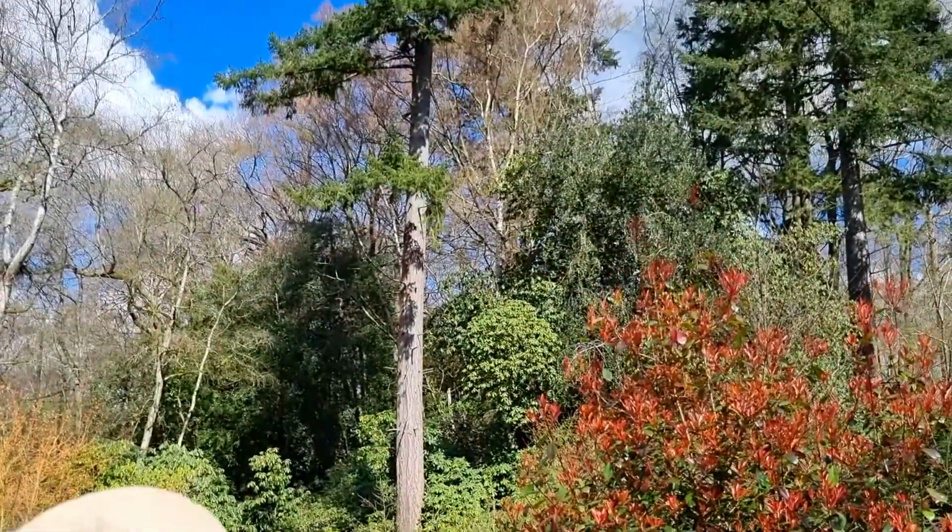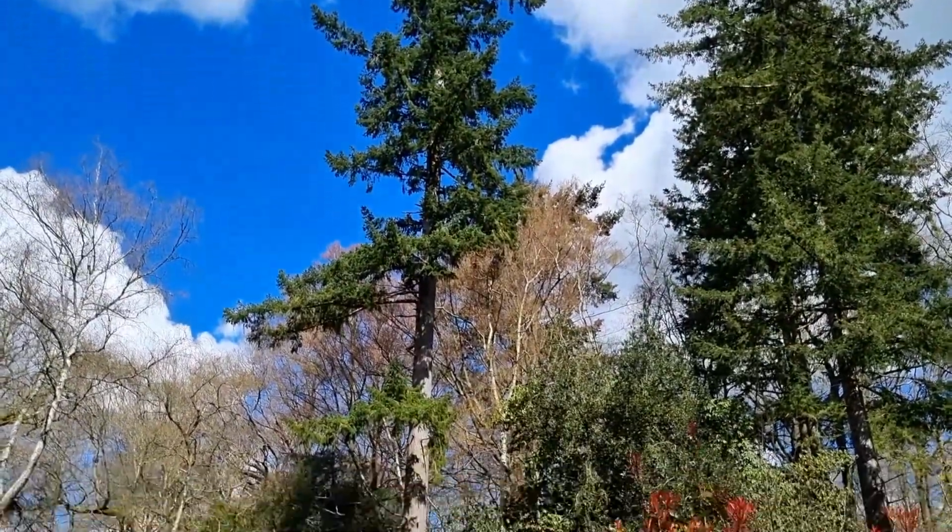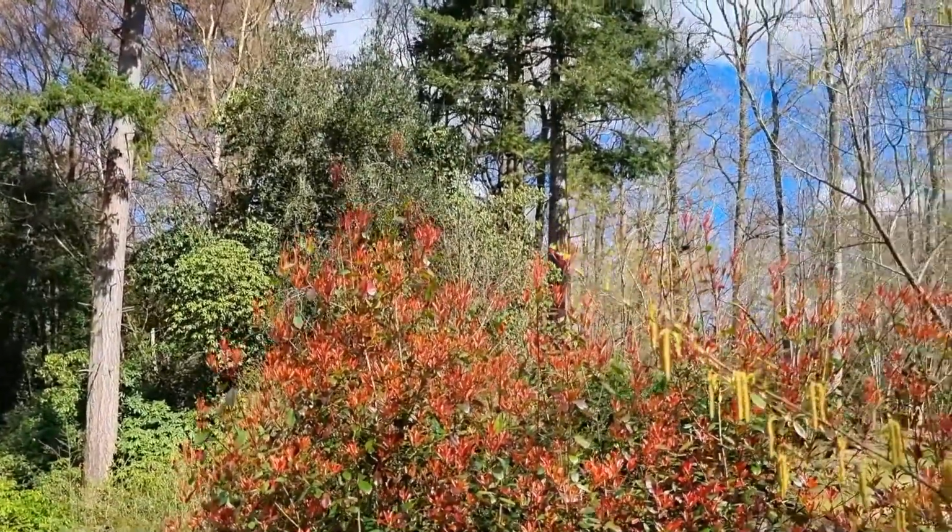I'm sorry, but just over your shoulder is one of the tallest trees I've seen around here. I mean, that is massive. There's another one right next to it. Oh my goodness! So these are amazing. Anyway, I'm going to tell you my stumpery story.